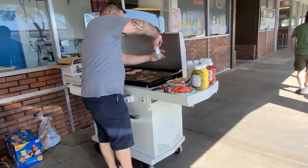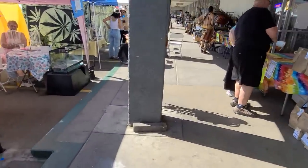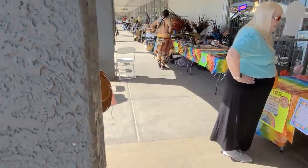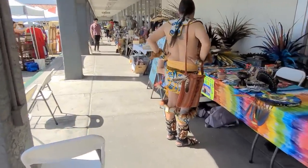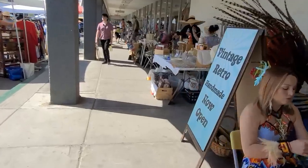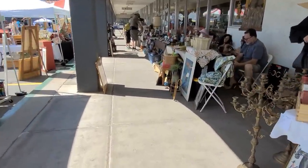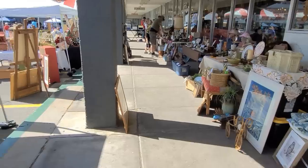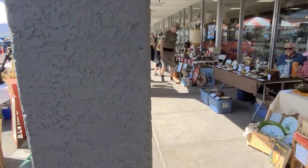Food going on here, burgers, hot dogs, more vendors. Oh my goodness, all sorts of different things here. So it's getting just a bit warm outside, so I think we are going to make our way indoors.